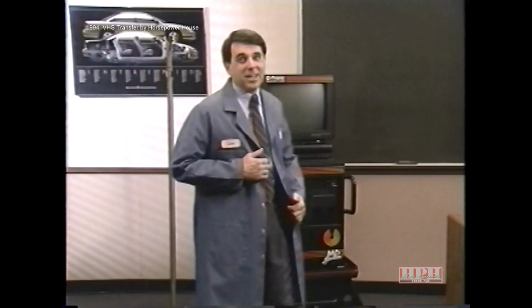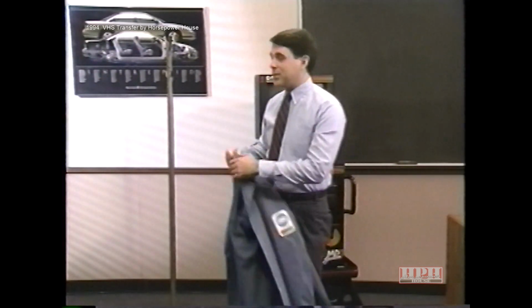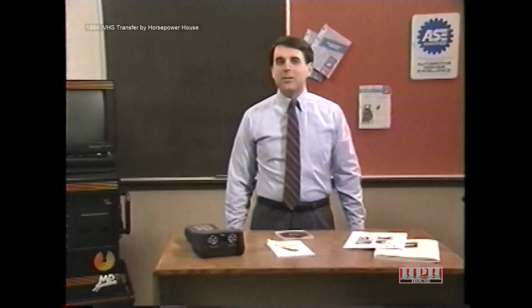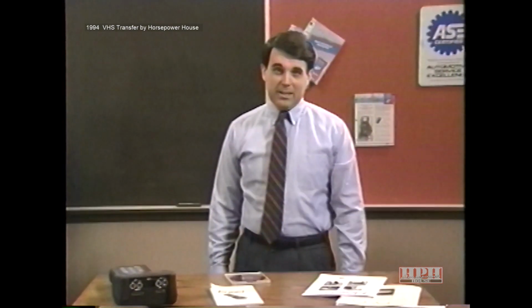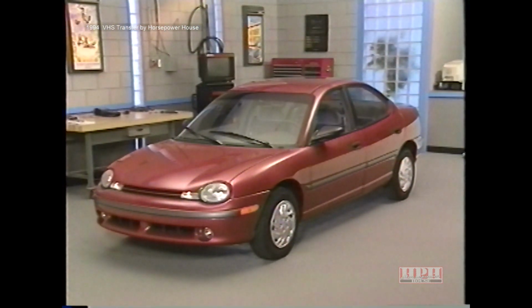Boy, things sure have changed. Since then, the vehicles have become so much more advanced in their mechanical, electrical, and control systems. Of course, many of the vehicle changes in recent years have come about due to increased environmental concerns and stiffer emissions regulations. Take the Neon, for example. It contains one of the most advanced onboard emissions diagnostic systems of any vehicle on the road.